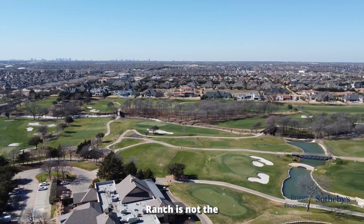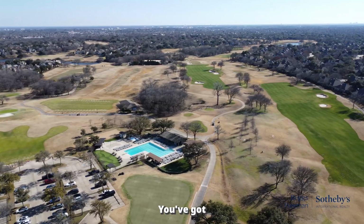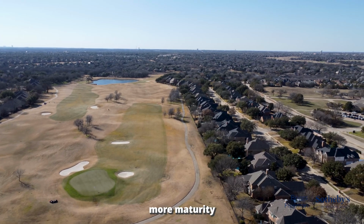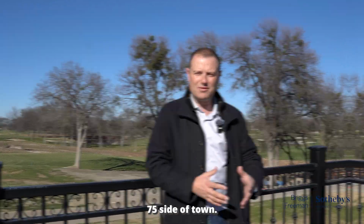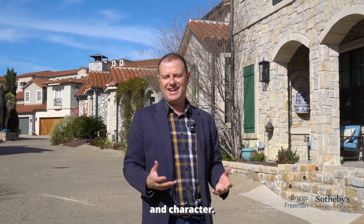Now, Craig Ranch is not the only golf course in McKinney that you could live around. You've got Stonebridge Ranch. You also have El Dorado Country Club also. That's more of the older set ones with a bit more maturity in the trees that's around there and closer to this Highway 75 side of town. One of the really cool things about McKinney is having this wide variety of options of style and character.